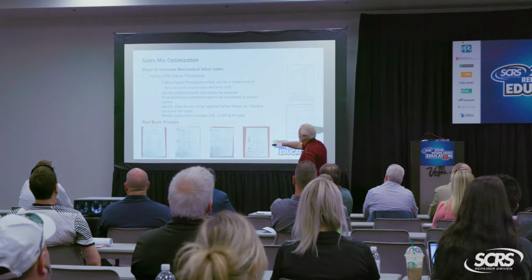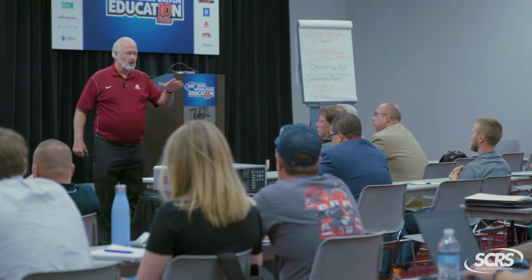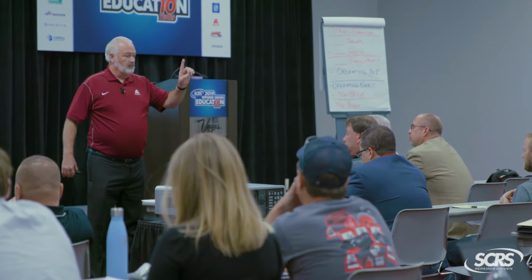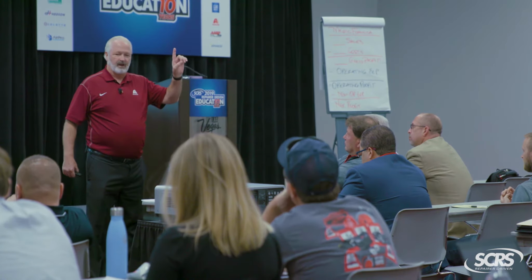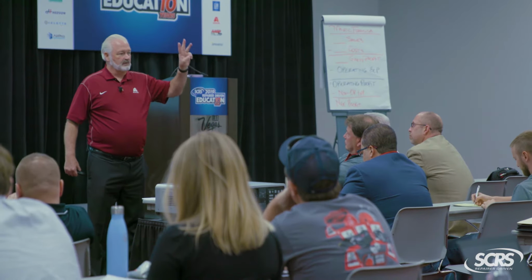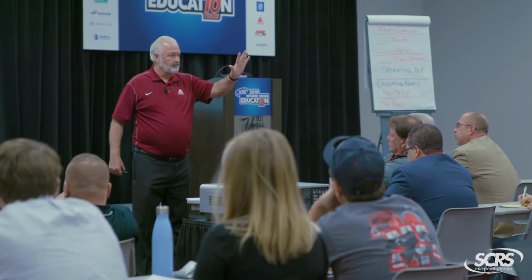So the Red Book process says the first thing I want to do is if I know a vehicle's coming in and I've got a repair that's going to require pulling OE repair procedures, and you could pull them on every one, but we have a minimum base which says safety, structural, welding, electronic, and hybrid type.